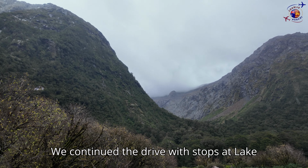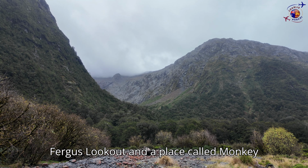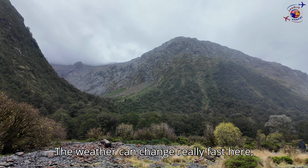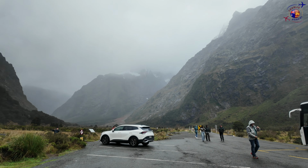We continued the drive with stops at Lake Fergus Lookout and a place called Monkey Creek, another breathtaking spot. The weather can change really fast here, so pack layers.